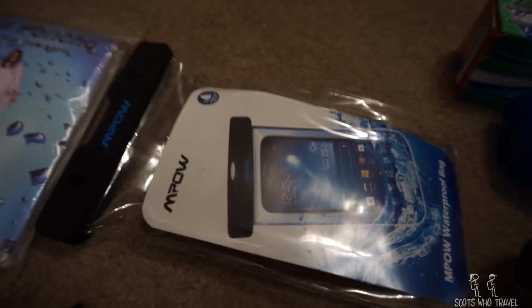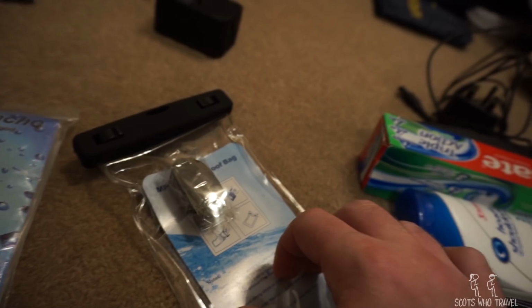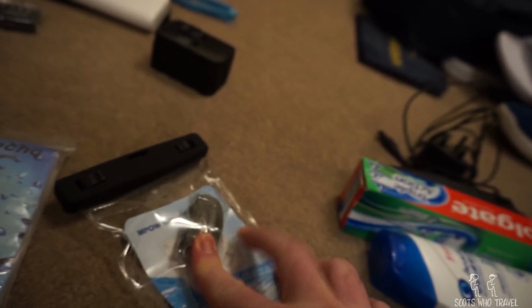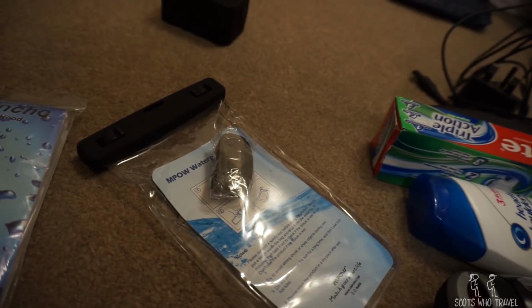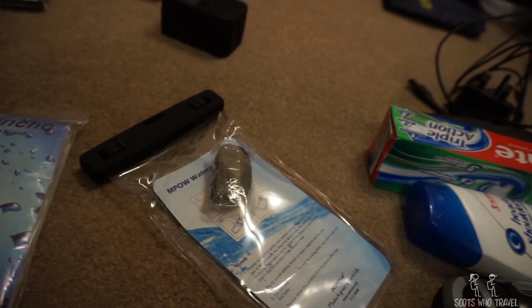Moving on from that, this is a cover for my iPhone for when you go underwater, or in and around the water basically. Just put your iPhone in there, it should protect it. That'll come in really handy because we're planning on being in quite a few islands, doing a few island tours, so I reckon that'll come in handy.